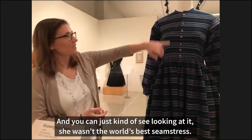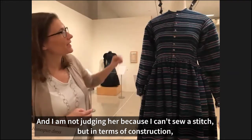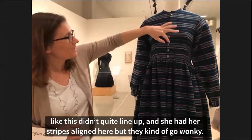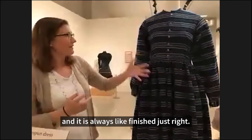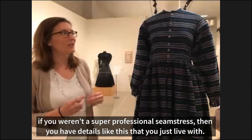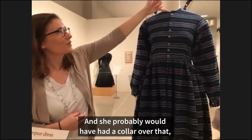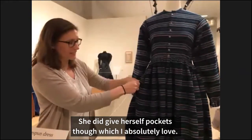And you can just see looking at it, she wasn't the world's best seamstress, and I'm not judging her because I can't sew a stitch, but in terms of construction, this didn't quite line up, and she had her stripes aligned here, but they go wonky. We're used to our clothes being made to certain specifications and finished just right. In the 19th century, your quality of clothing depended on how well you could sew. And if you weren't a super professional seamstress, you got details like this that you just lived with. She probably would have had a collar over that, but I liked so much that it was a little askew that I left it on full view. She did give herself pockets though, which I absolutely love.